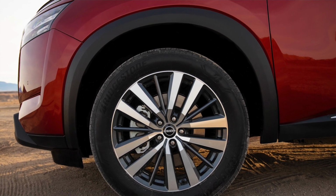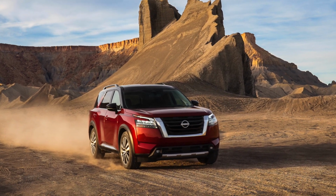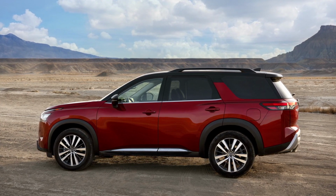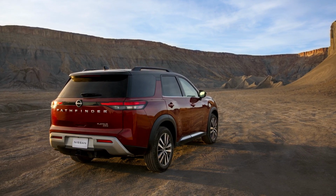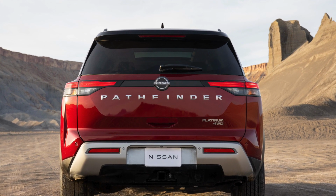Just like the new Rogue, the Pathfinder is bold from all chiseled angles. Fender creases give it a flared, hunkered down look, while a new floating roof appearance allows it to have, for the first time, a 2-tone roof option. LEDs are standard all around, and look at that nice clean back end with those flush wraparound LED tail lights and the nicely staggered Pathfinder text that goes right across.